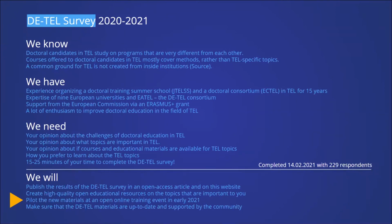In the survey, of course, we needed people to respond and to give their opinion about the challenges, and also, most importantly, I would say, we asked what topics are important for technology-enhanced learning and what topics need educational materials. So based on these, we derived a list of the most important topics, and at the same time, those that have least available resources. This was completed a couple of months ago with 229 responses, and we are now in the final phase where, based on the data, we are designing this series of events for you.